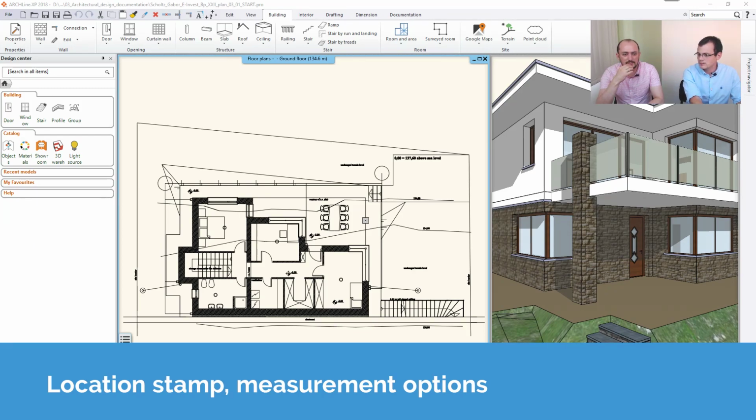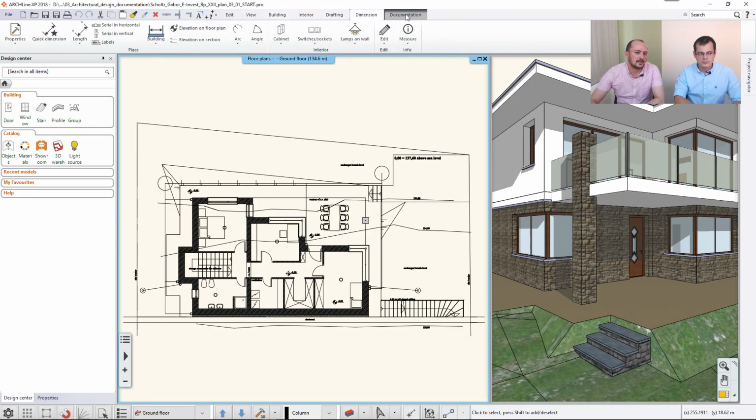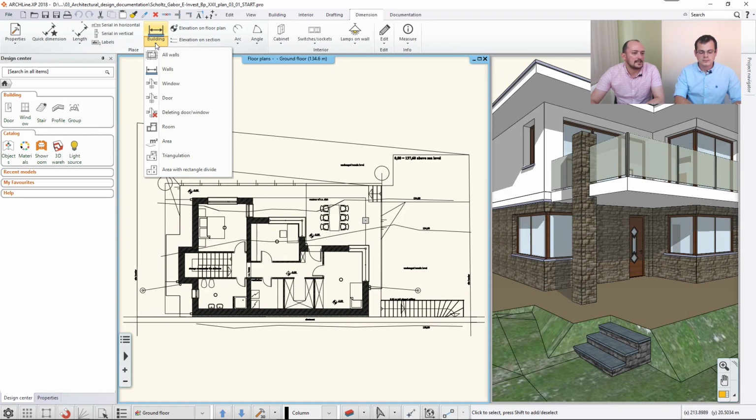If you would like to work with the documentation part, it's at the end of the top side ribbon bar. It's the dimension and documentation. So if you would like to add any sort of building dimension, you would likely go with these here. These are not the only options. As you can see, there are several options. If you would like to measure the pitch of the roof or something like that, there are tools for that.